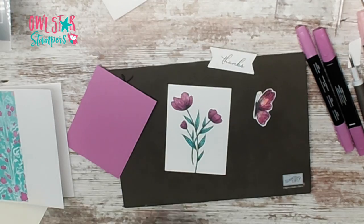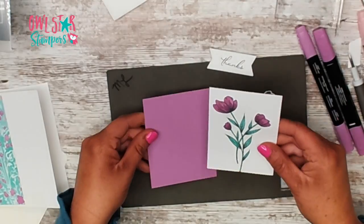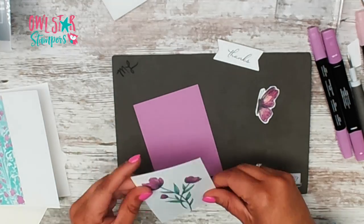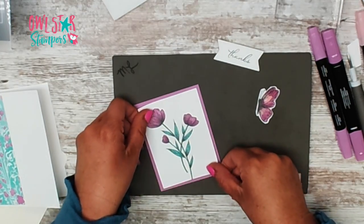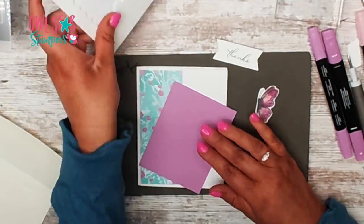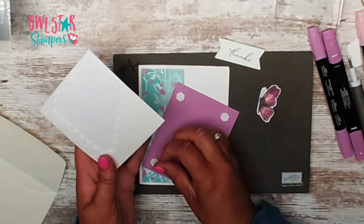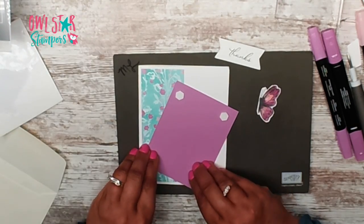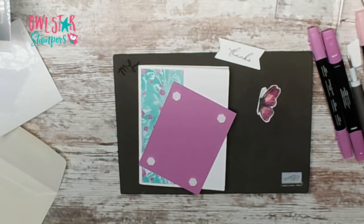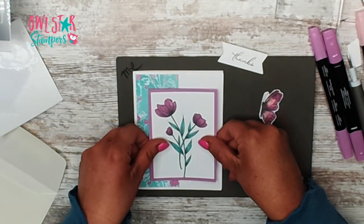And now we're going to layer. There's our flowers. Isn't that so pretty? Okay, attach this together. This goes here. And then this is going to go on this card with dimensionals. So put those in the corner. And then next up we have something right here.